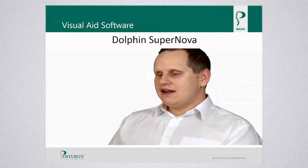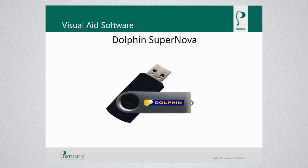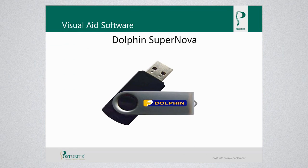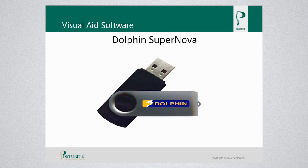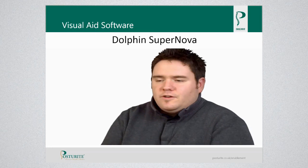Dolphin offer a solution we call the Dolphin Pen. Traditionally, when you've had Supernova on multiple machines, you've had to set up each one. Well, you don't need to do that with a pen. You set it to another machine and your settings are right there.